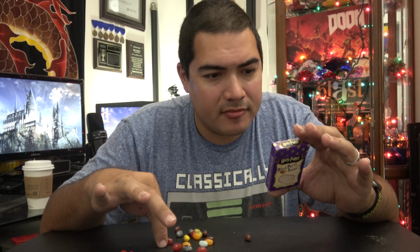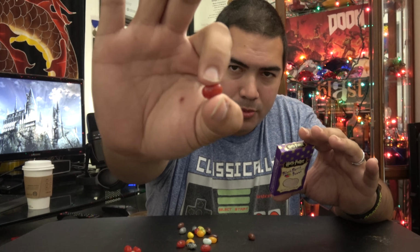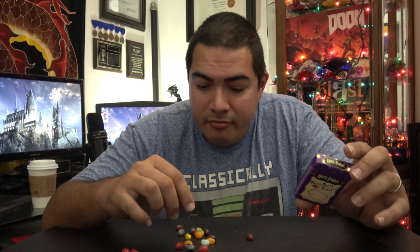These two I know are cherry. I guess we'll start getting into the bad ones now. I think this one is earthworm. So, it doesn't smell like anything, but oh, that is nasty. Oh, jeez. The coffee almost made it worse. Now I'm afraid for the other ones. I thought they weren't going to be so bad.